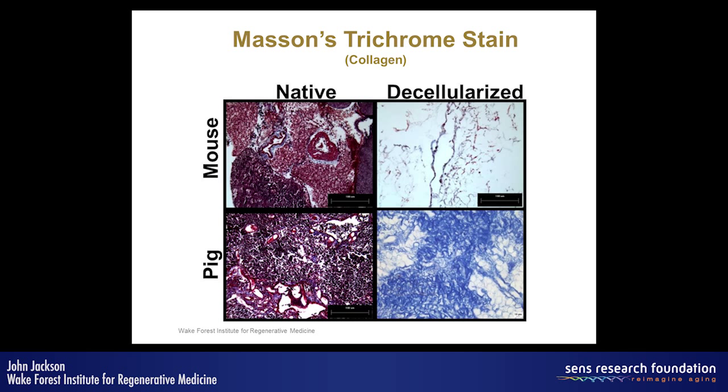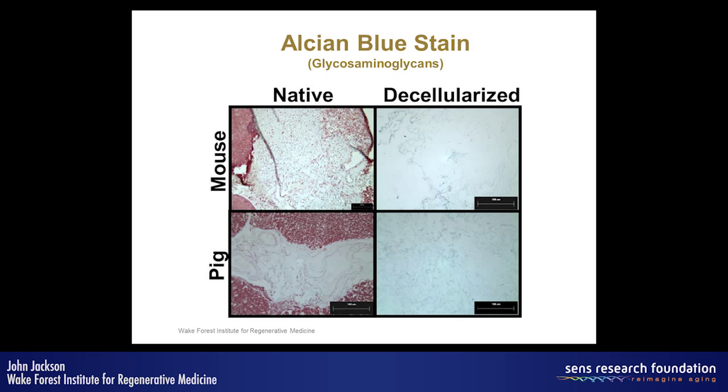We wanted to characterize what molecules were present on the scaffold. This is native tissue stained with a Masson's trichrome, which stains collagen blue. In the mouse, you can see there's still a little blue remaining in the scaffold. In the pig, there's much more dense collagen remaining in the scaffold. And using Alcian Blue stain, looking at glycosaminoglycans, very little is remaining in the scaffold. So we have some problem in terms of this whole procedure eliminating some of the ECM components.